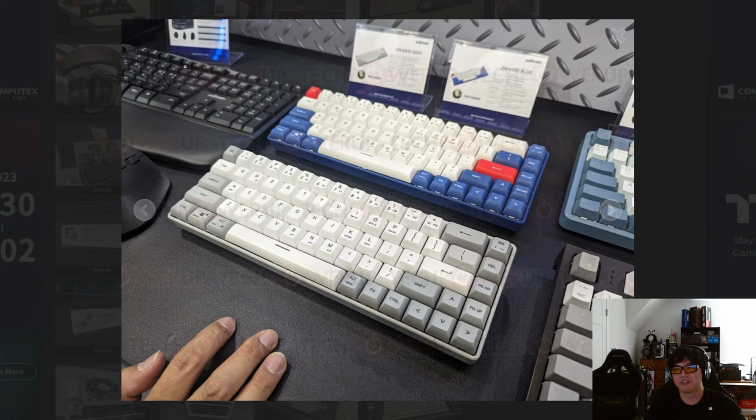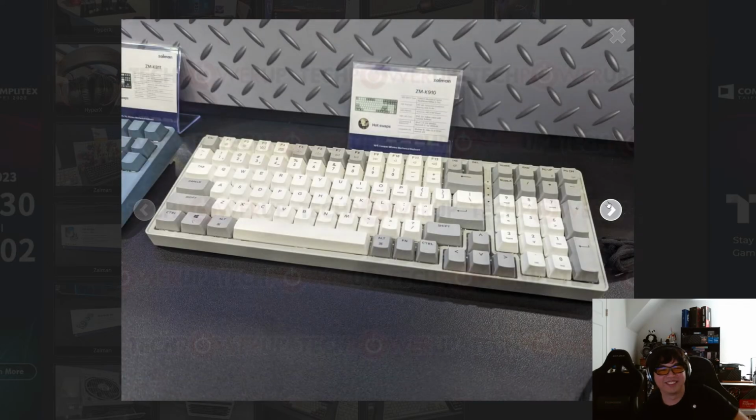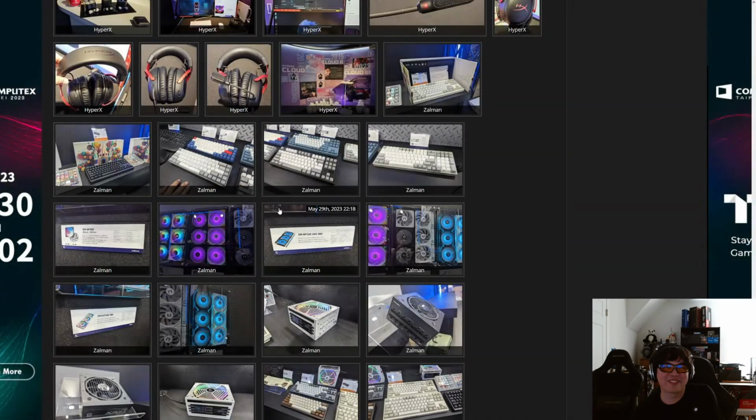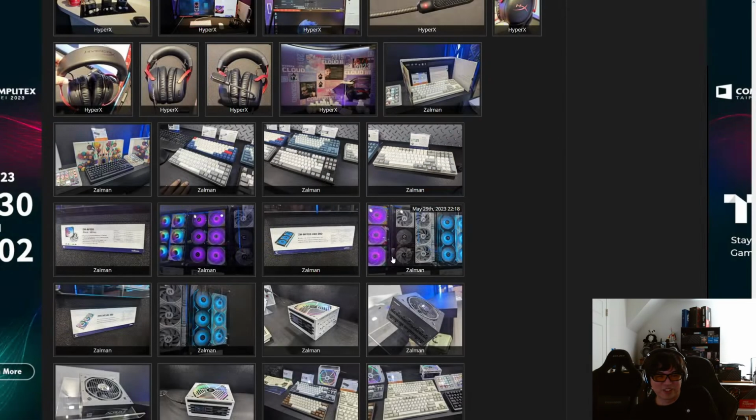Oh, check this one in the corner over here. Look at this black keyboard, in the top left. That one looks like a Microsoft membrane ergonomic keyboard right there. That's what I'm talking about. That's actually a true keyboard right there. This is so weird. This is what Zalman is showing off, though. Everybody's showing off all these RGB coolers and stuff, and then Zalman's showing stuff like this. They're showing retro, mid-90s looking keyboards. They probably have RGB in them, though.